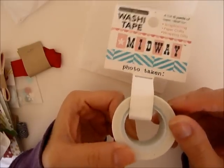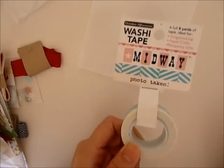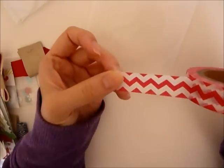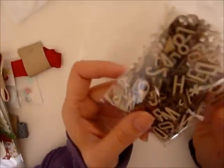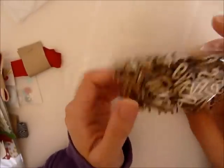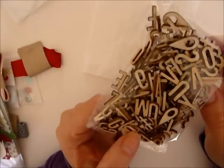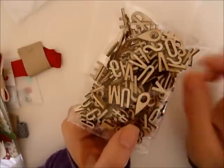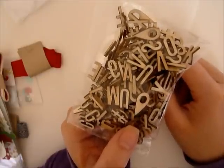A roll of washi. I already have this. This is the Midway washi tape. I have this red and white chevron. There we go. Cool, there are these little wood veneer alphabets. It looks like there's a ton in there. And some of these, I don't know what they're called, but it's like an "I'm here" kind of thing.